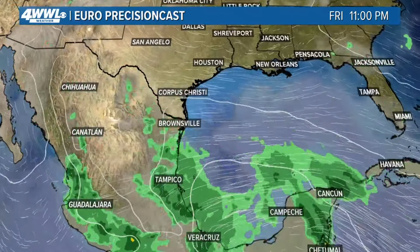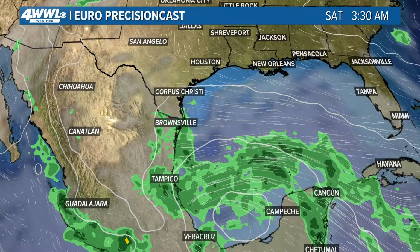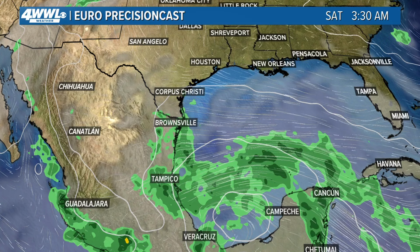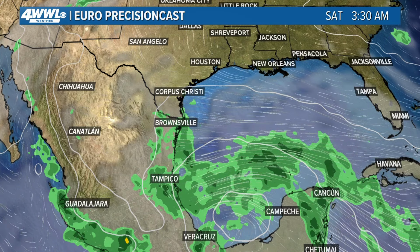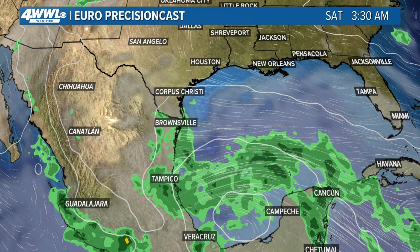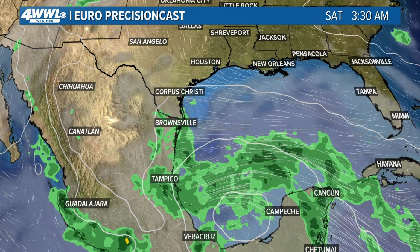But as it moves inland through tomorrow and encounters that higher terrain, it should start to weaken pretty rapidly. Then getting into this weekend, we'll be watching for another area of possible development in the southwestern Gulf. It has a low chance for development, but so far it looks like some more moisture may be able to gather itself in the southwestern Gulf through this weekend.